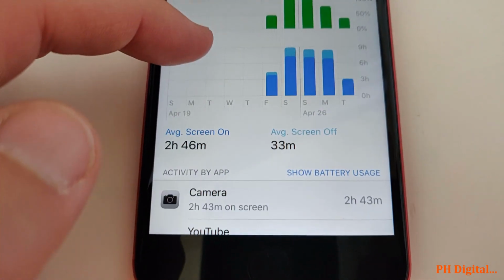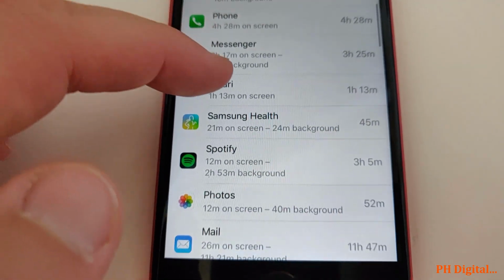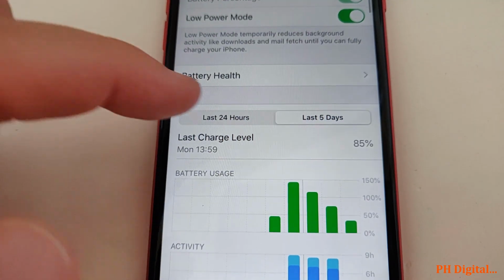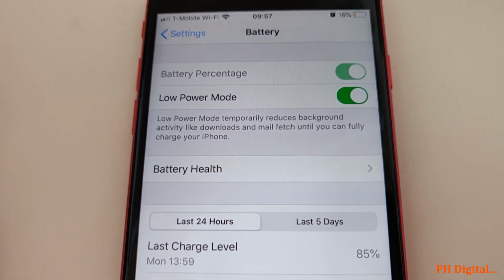You can see battery usage, on-screen time. Spent a lot of time on camera, and I let my kiddos use a phone for social media breaks between homework. So pretty cool. I'm very impressed. The best battery life I've had with this phone has been 7.5 hours off a full charge.